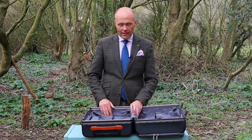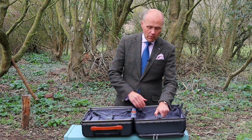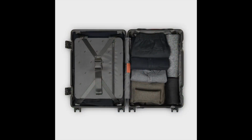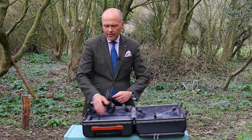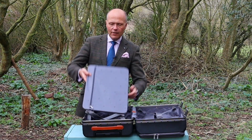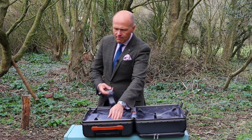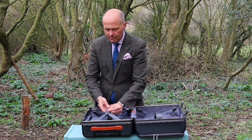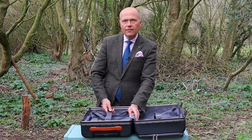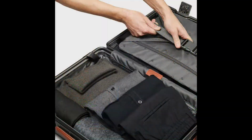Now inside the bag, it's a typical bag. However, it does benefit from some straps which allow you to get some compression on the items inside. So there's a compression panel. You place your items underneath, you zip it in, or clip it in, and then you use the webbing to get the necessary compression there, pushes everything down, keeps everything nice and comfortable.